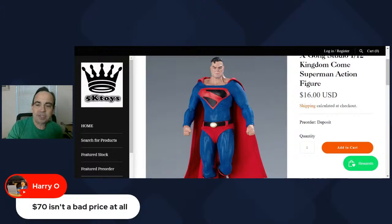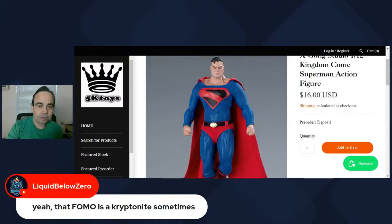$70 isn't a bad price at all. Yeah, that FOMO is a kryptonite sometimes. These are tough for me because I really do enjoy them. I think they look great. I love that book. I've never seen a better Kingdom Come Superman, and I think this is the first Kingdom Come Shazam that anybody's done. I might be wrong, but I don't think so.